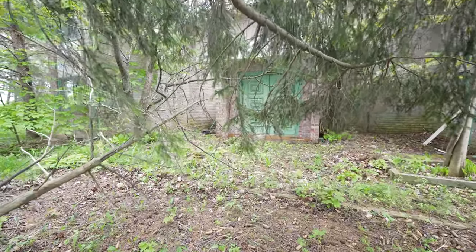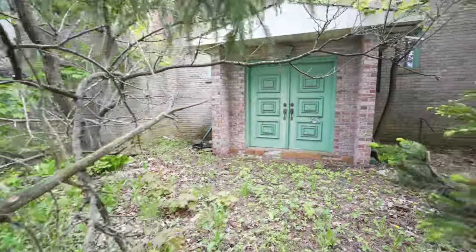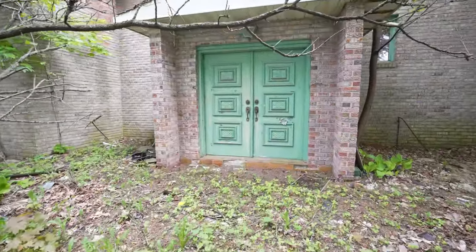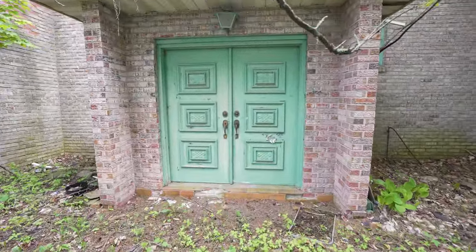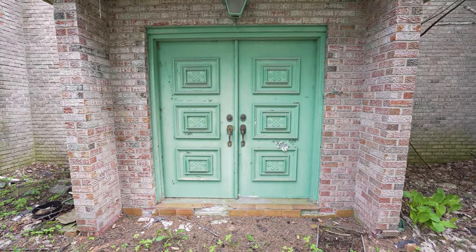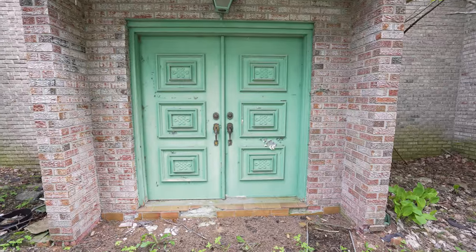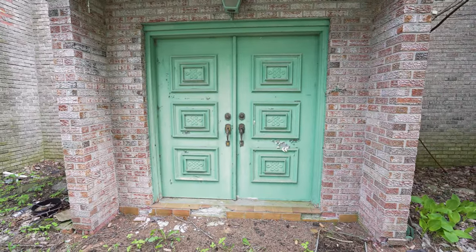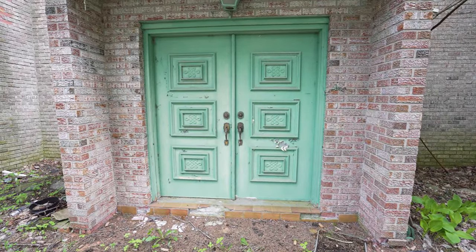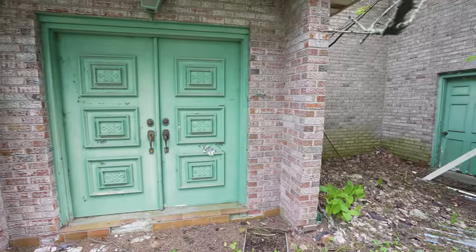Another thing that one of the previous owners mentioned about this house is that these doors were not original to the home. They actually changed out the doors. Apparently they were much more ornate than this. And they painted them green, I guess, at the time too. But it's interesting to note.